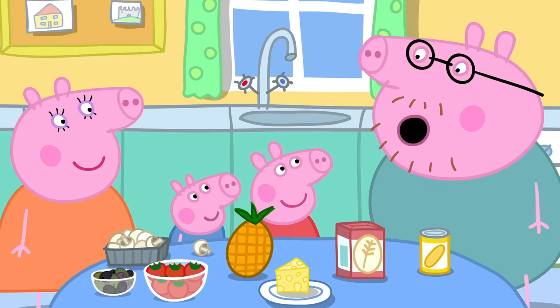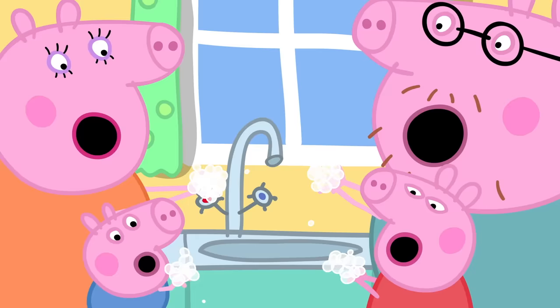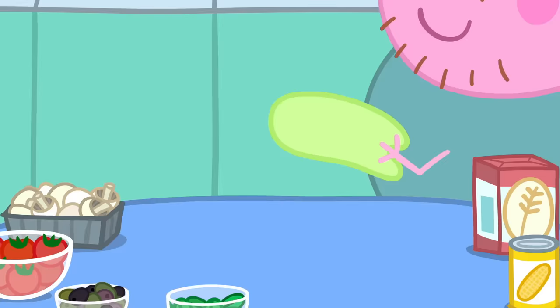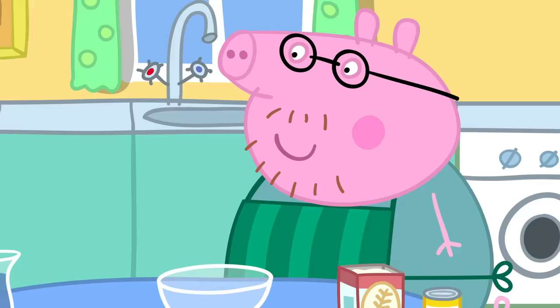Of course we can. But before we start cooking, we have to wash our hands. Wash our hands, wash them nice and clean. Bubbly, scrubbly, scrubbly, bubbly, wash them nice and clean. Let's wipe the table clean. And put our aprons on. Right, let's make pizza. Pizza, pizza!